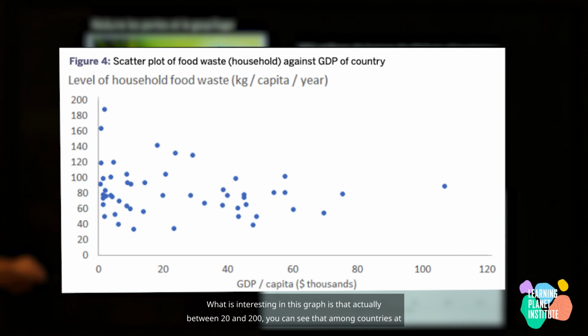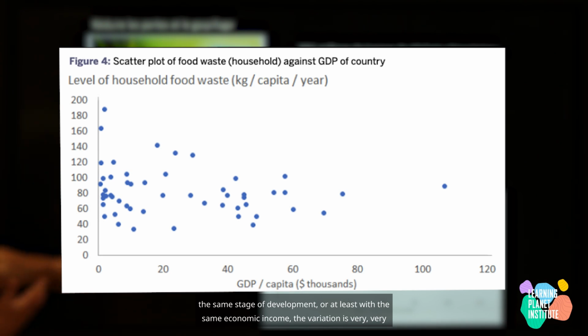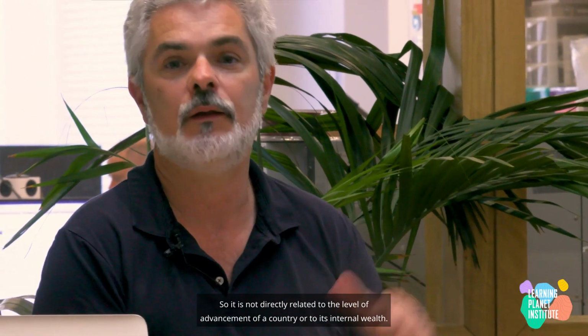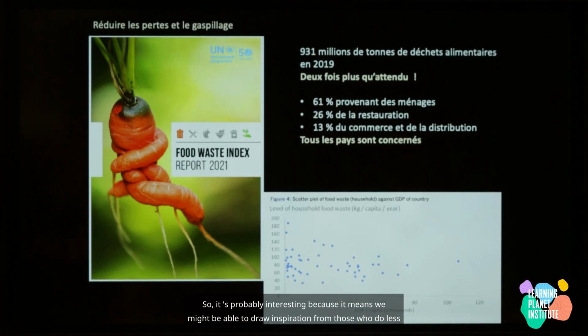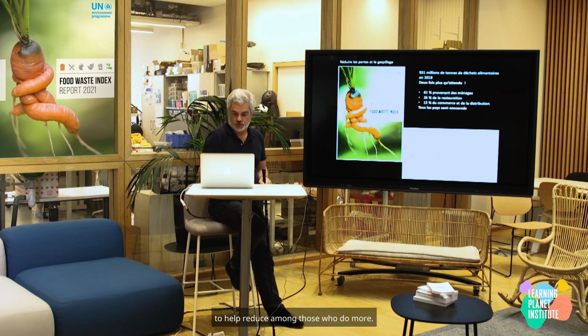What is interesting in this graph is that between 20 and 200, you can see that among countries at the same stage of development, or at least with the same economic income, the variation is very, very significant. It can range from 20 to 200, it can range from 20 to 140, etc. So it is not directly related to the level of advancement of a country or to its internal wealth. It seems that it is related to other factors. So it's probably interesting because it means we might be able to draw inspiration from those who do less to help reduce among those who do more.